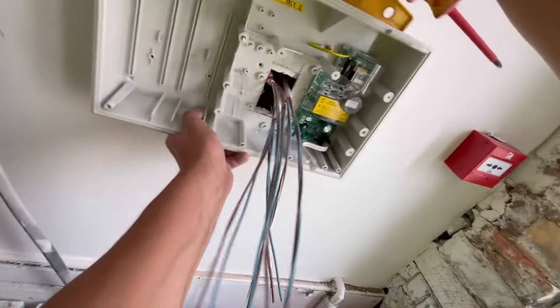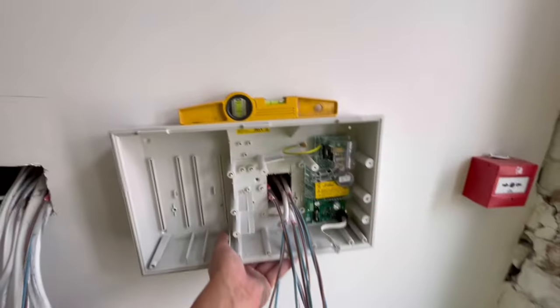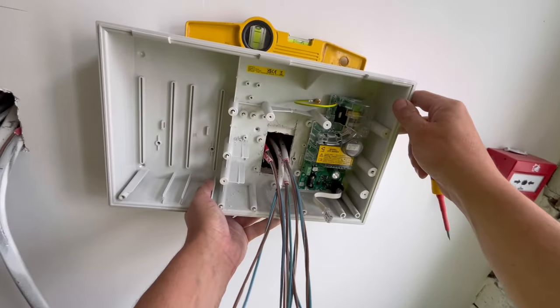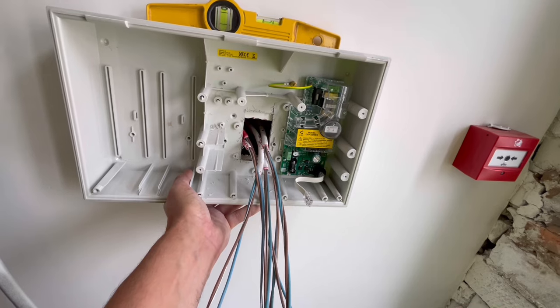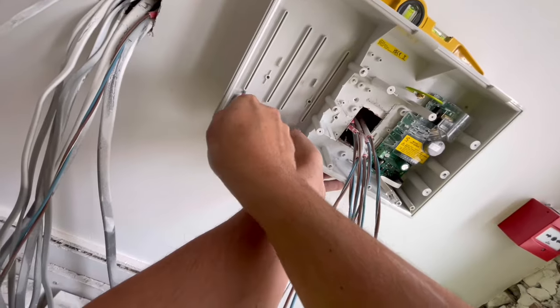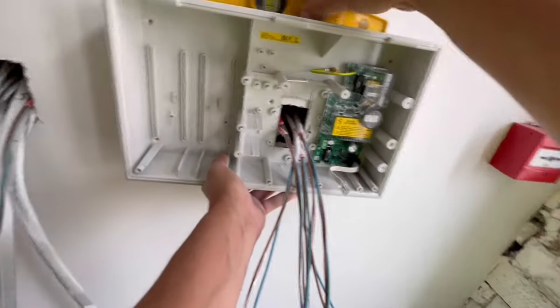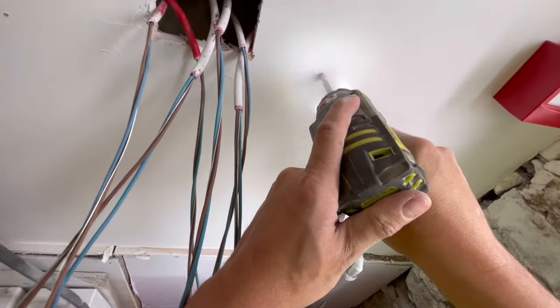get this level with the top of the other one. And oh, I keep picking up the wrong screwdriver. So what we want to do is get this level with the other one, and then level itself, and then we'll mark where these screws are going. There we go. And then we can take that off. There's the four screws that we're going to do. I think we're into wood there.